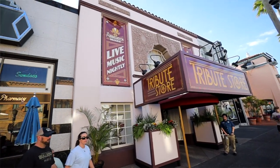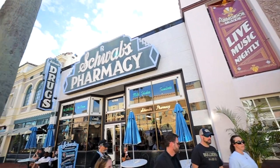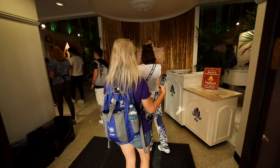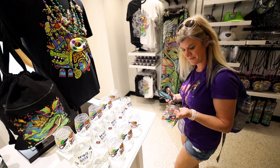Is it permanently here now or is this just for Mardi Gras? I think it might be a permanent thing. I'm not exactly 100% sure. I'm pretty excited about this one. I found a new wine glass. It's kind of lovely. I might end up having to get this at some point this season.